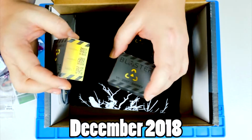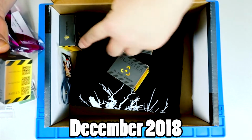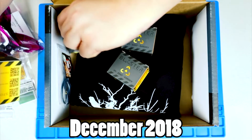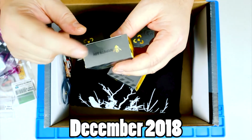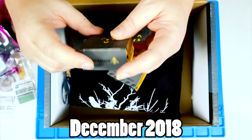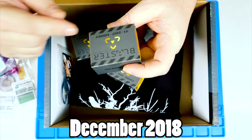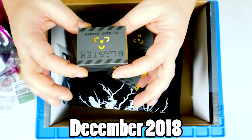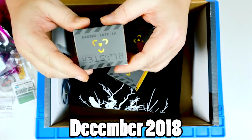So we have a motor, ladies and gentlemen, not just one motor, 4 motors. There's one over here too that you can't really see, but it's there. And what are they? They're your hype trains, baby. Hype train blaster V1s, 2207, 2450 kV. That is freaking awesome.